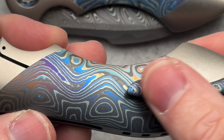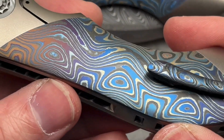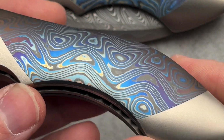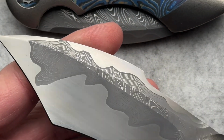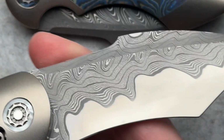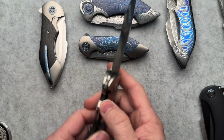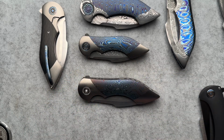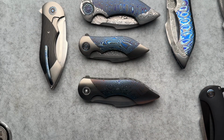Super, super cool. The coloring on this one is just amazing, and it's really not showing well in video even. The blade is just beautiful. The fit and finish is exquisite, as you would expect and always is. It's just great.